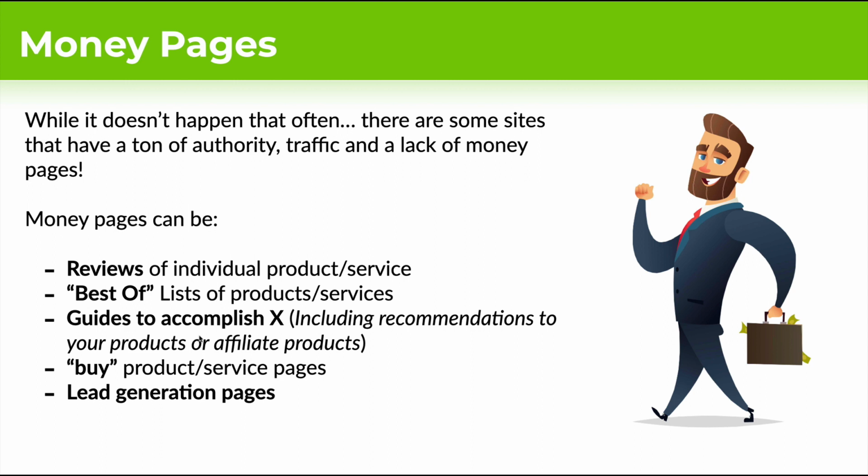How do you guides to accomplish, and then you have a whole bunch of recommendations that are natural within that article. Those make a ton of money. And then sometimes you just have buy. If someone has an e-commerce store, you just have like buy this protein powder, buy your supplement here. Just straight up money pages like this.